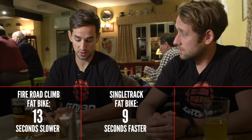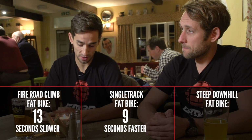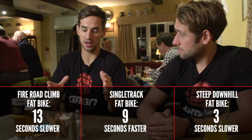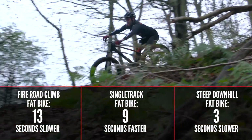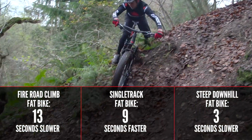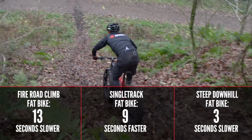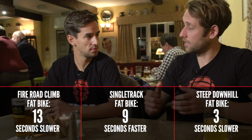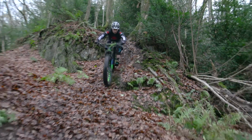Into the steep downhill, it was actually slower, only 3 seconds slower. Definitely felt like the big tyre, but you haven't got, you know, big braking surface on there. So when you're in the loose stuff, it didn't feel like it could slow down as fast. On the flat stuff, it had the traction and you felt quite confident in it. And as you say, on the steep stuff, perhaps there's not so much load on the tyre, so it can't sort of dig in.